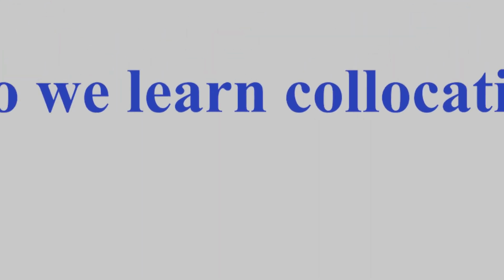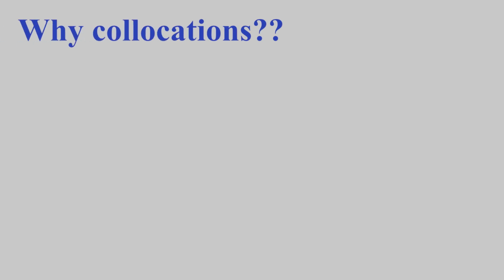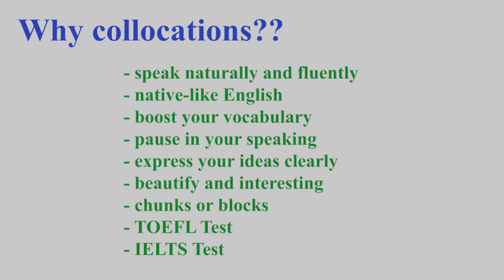So let's go to the very important question: why do we learn collocations? Why collocations, and what are the impacts of collocation on English? I will tell you 9 reasons why collocations are extremely important for those who want to learn English. Do you like to speak naturally and fluently? Do you like to have native-like English? And do you want to boost your vocabulary? I know a lot of students pause in their speaking, and they really don't know the reason behind it. And one of the reasons is collocations.